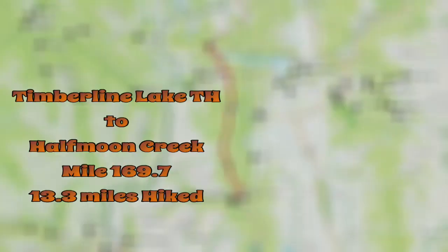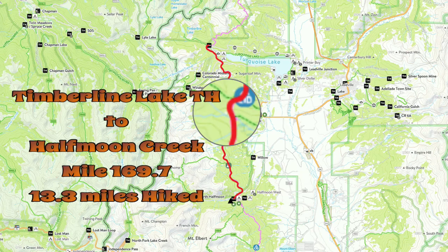I was dropped off at the Timberline Lake Trailhead, and I just kind of followed the side slopes of the mountain all the way down to Half Moon Creek where I camped.